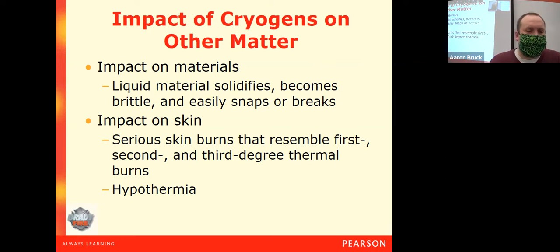The impact on your skin, basically you get thermal burns, frostbite. And depending upon the degree of exposure, they can resemble anywhere between first-degree thermal burns and third-degree thermal burns. And obviously, hypothermia is going to be a major consideration amongst those.